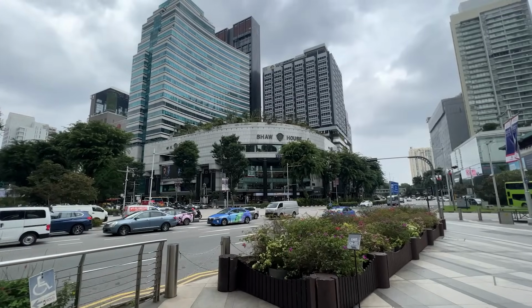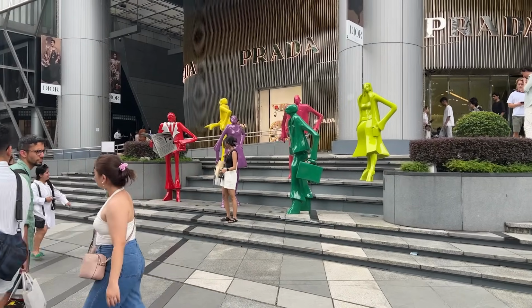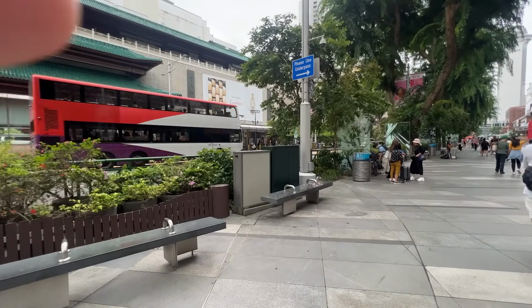On the basement floor, you can find Isetan Department Store. Yes, the same one as Japan. And across from that is Tang Plaza or Tang Department Store. That's a high-end Chinese department store. The other thing we love about Orchard Road is the very, very wide sidewalk. So it's very easy to walk, even if it's super crowded.